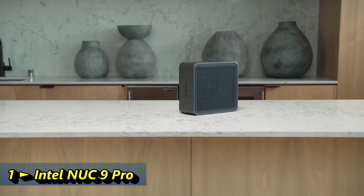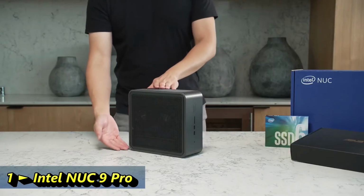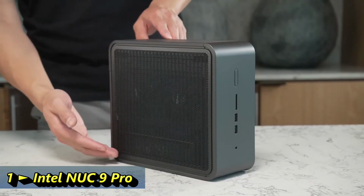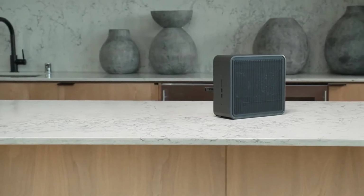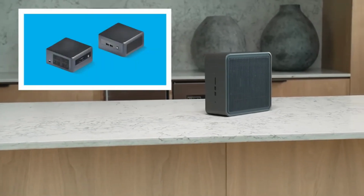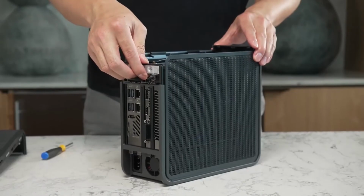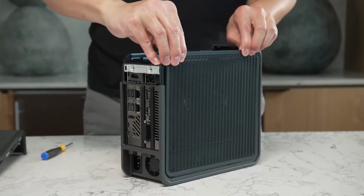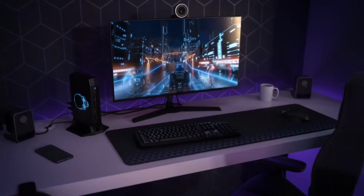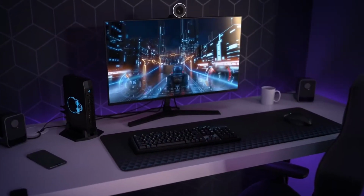This is Quartz Canyon. It's the latest NUC from Intel, and also known as the NUC 9 Pro. It's unlike any NUC you've ever seen before. NUC stands for Next Unit of Computing, and when you think of a NUC, this is usually what comes to mind. But Quartz Canyon is radically different. It's a true powerhouse for content creation. And for gamers, there's the Ghost Canyon NUC.